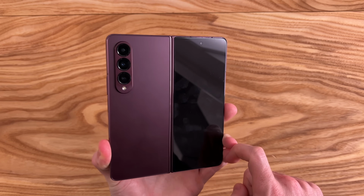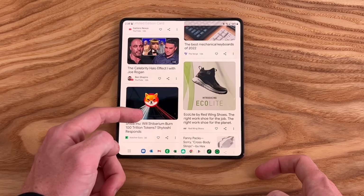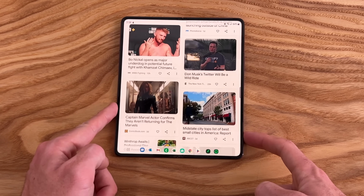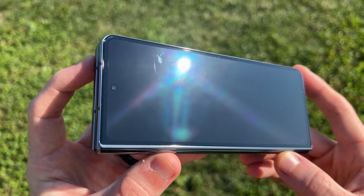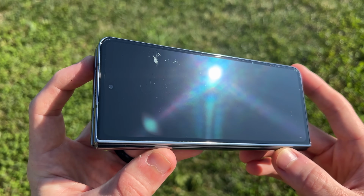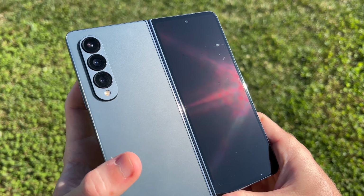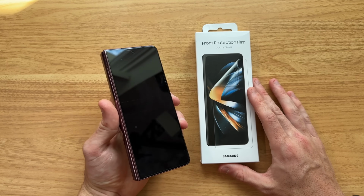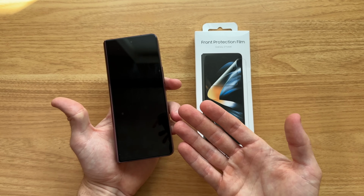Secondly, due to the nature of the Fold being used in so many different ways, and more specifically having its outer display exposed to surfaces when using it opened up in tablet mode, you will get a lot of tiny scratches on your outer display, and this Fold 4 does not come with a screen protector on that outer screen out of the box, so I highly recommend getting a screen protector for this outer display before even thinking about using it.